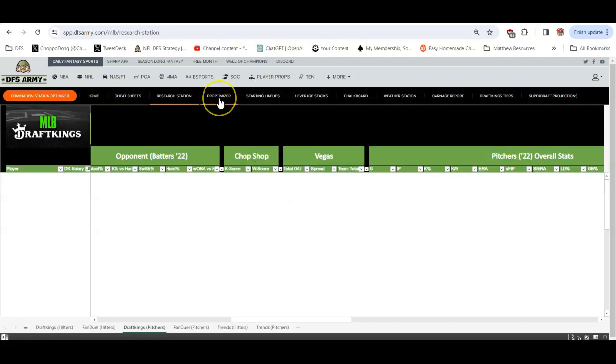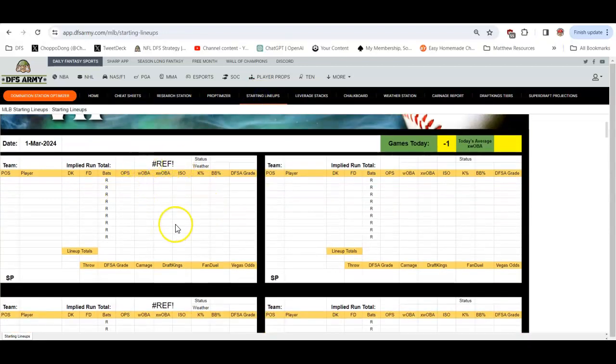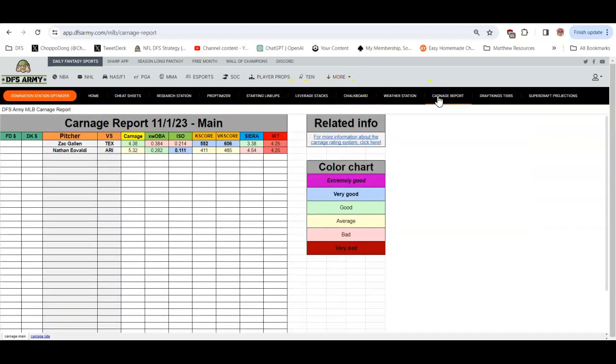We have the Proptimizer, which if you haven't seen is for a lot of your Prize Picks, Sleeper, Underdog, pick'em sites. It's going to be running probably a lot of K props. Starting lineups page has a lot of statistics in it as well as the X stats like xwOBA. Gives Carnage Report numbers, DFSA grade, things that people like to use, which, let's go to Carnage Report next.